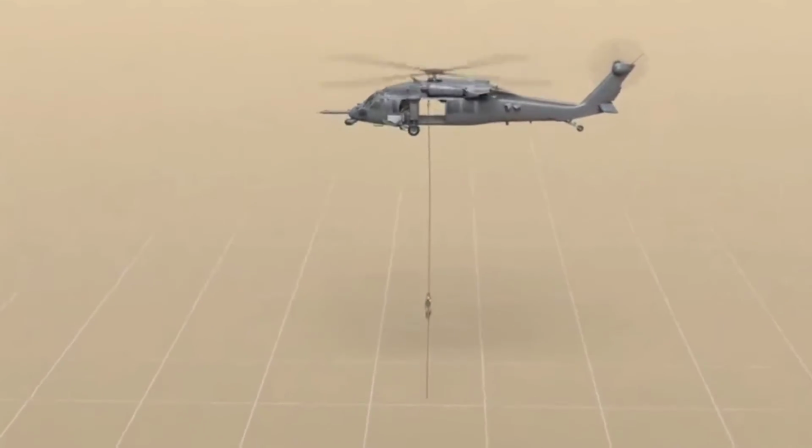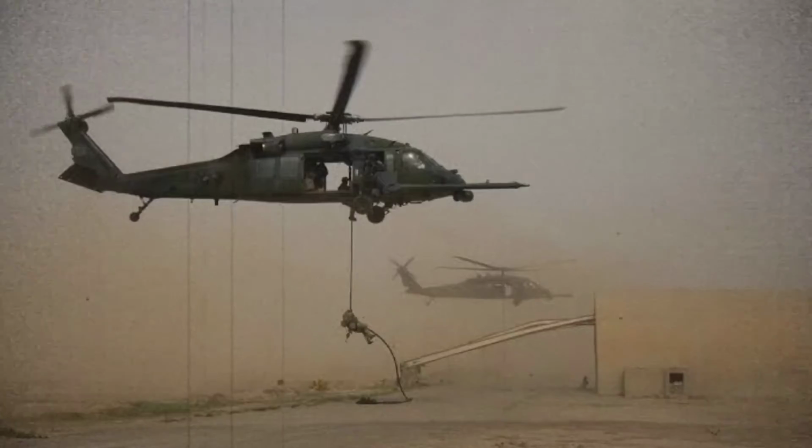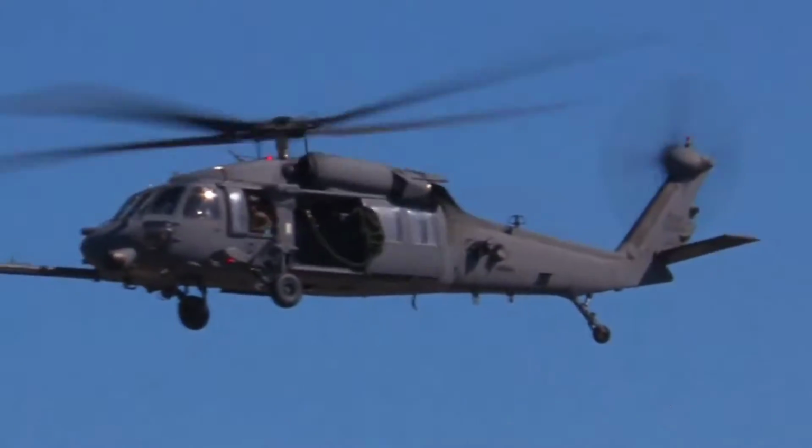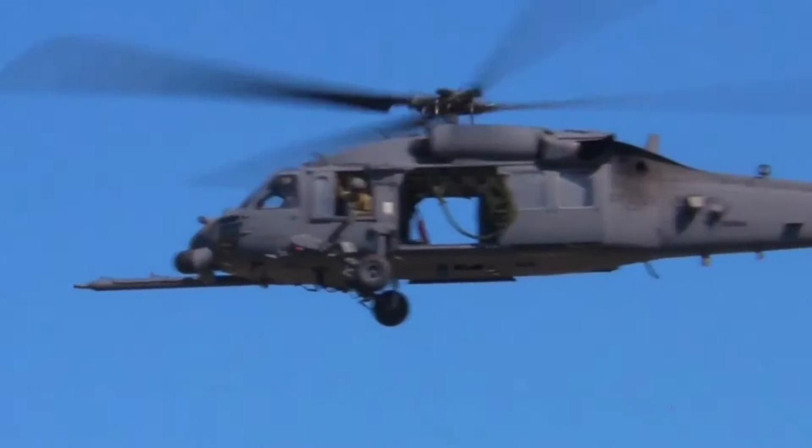In the latter instance, the pilots can activate the shear mechanism, which utilizes a tiny explosive charge to drive a blade into the cable and chop it if the safety of the helicopter and crew is in grave danger.